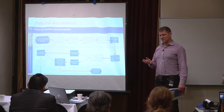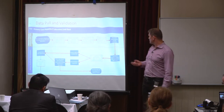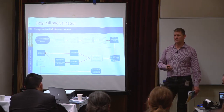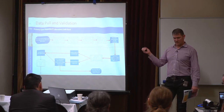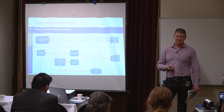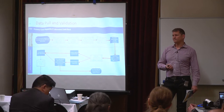The last bit of that puzzle, now that we're down at around, I don't remember what number we're up to, was to match to the March HSU register for the enrolled GP. So that was the last bit of the puzzle that Pharmac and Lab Tests did for us. And it left us with just over 3,000 patients in the Metro Auckland area.